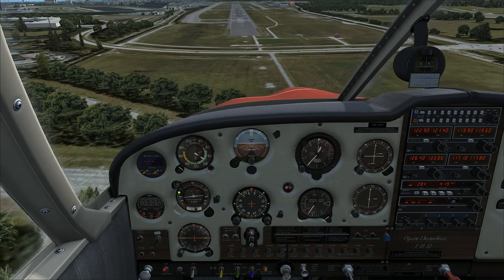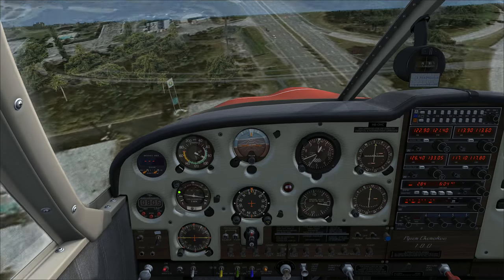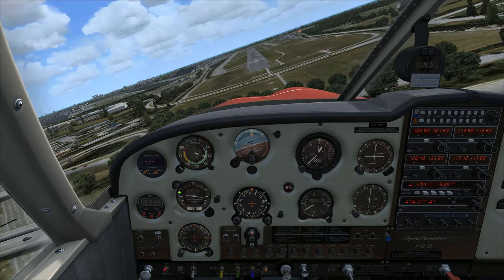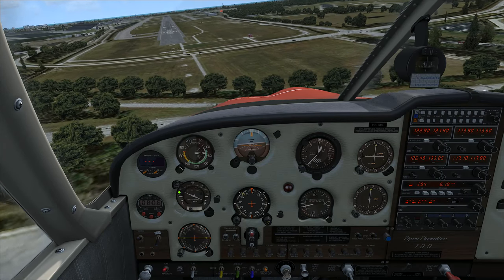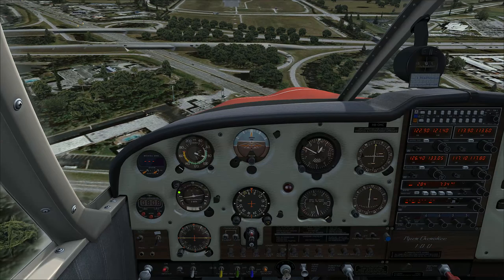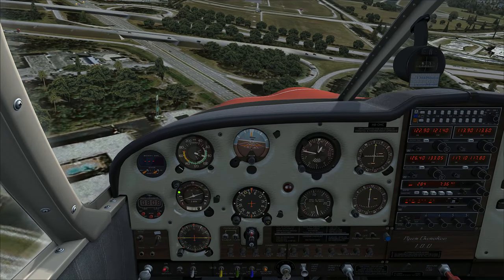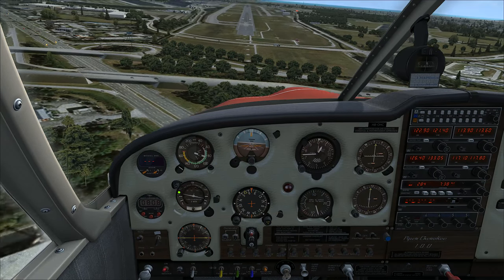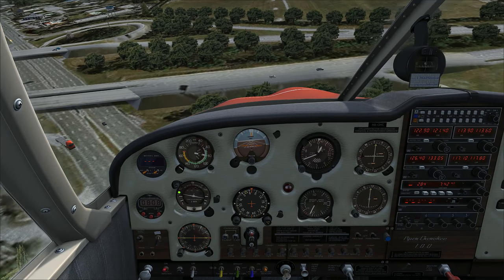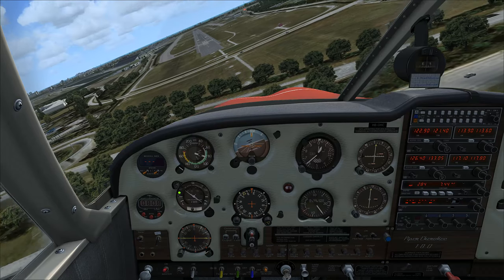Hey, it's looking really good. I'll do a better one. Deliberately flying really horribly. No sign of a crash. We seem to have fixed the problem.